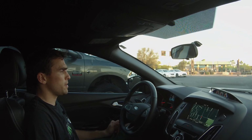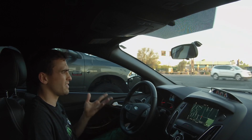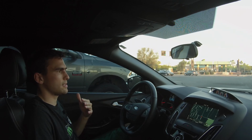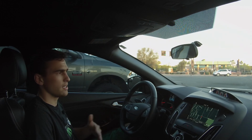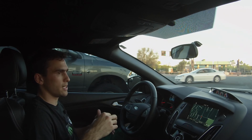Now, the only thing I don't like about the exhaust, if I were to be picky, is that sometimes within the gears, if you get caught in a low part of the gear, it doesn't make a very good sound. It's not awful. It's not going to be like, oh my God. It's not great.